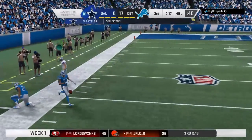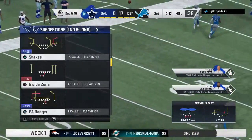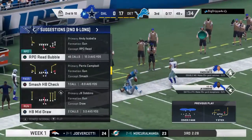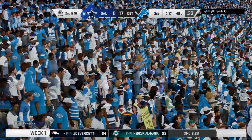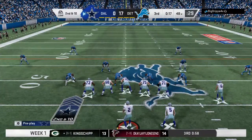And that is intercepted on the sideline. Wait, no. They'll say no. It was caught out of bounds. So this is just an incompletion here. So now 2nd and 10 after the incompletion on 1st down.